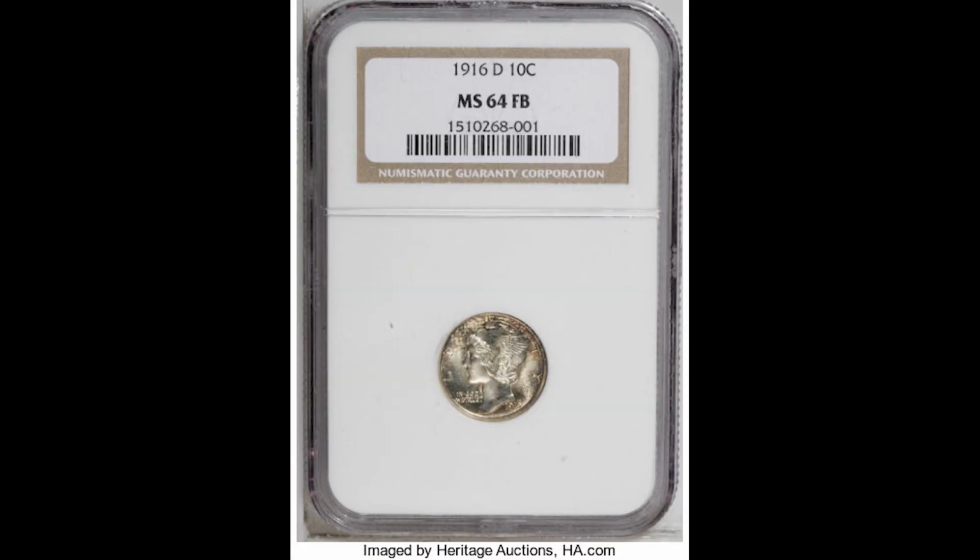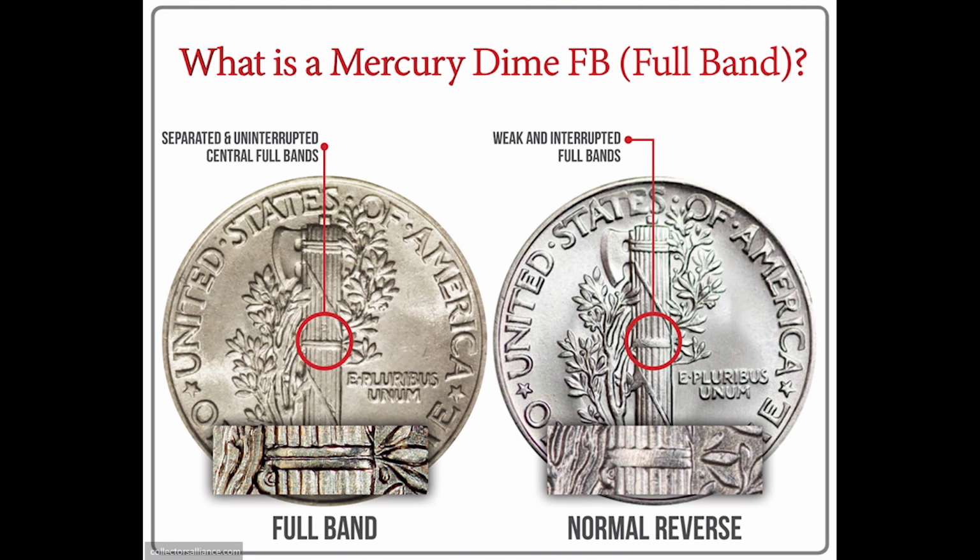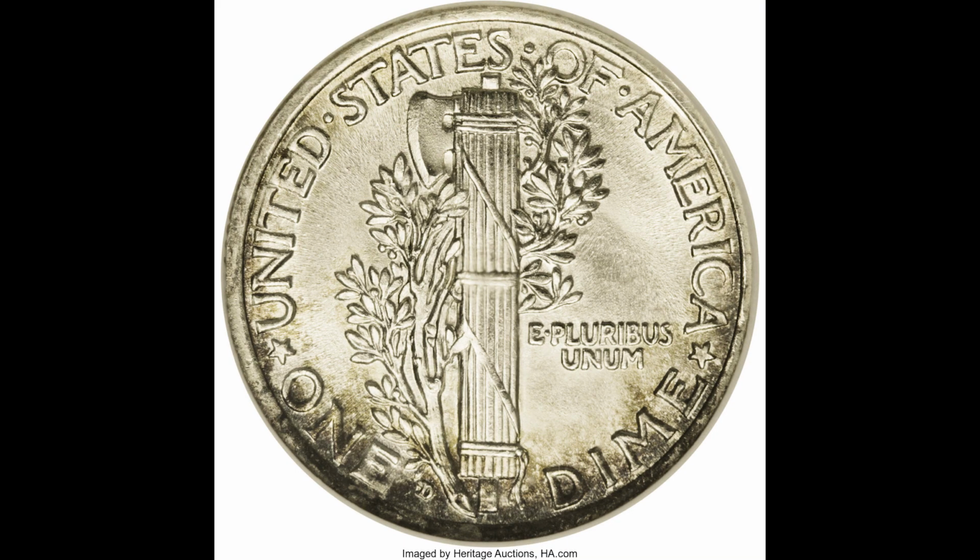Up next, we have a 1916D 10-cent Mercury dime graded by NGC, an MS 64 with the full bands on the back. I'll show you an example right now of what those full bands look like. Because of the high grade, because of the full bands on the back, this one brought a lot of money in auction. This one sold for $22,000.